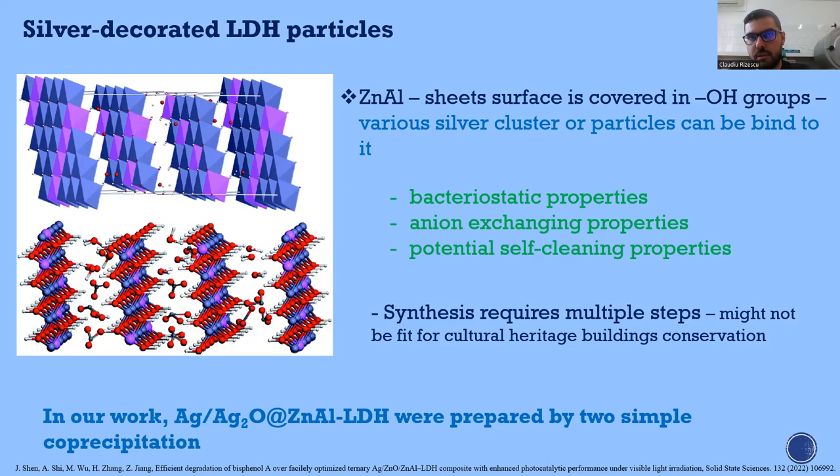might not be good for a material used as a consolidant for cultural buildings. In this work, I decided to do a simple one-pot synthesis, starting from the metallic nitrate salts, and to see how these materials act and to see the properties of these materials.